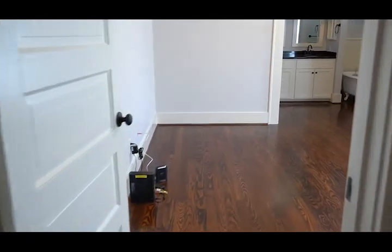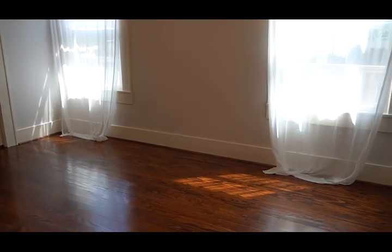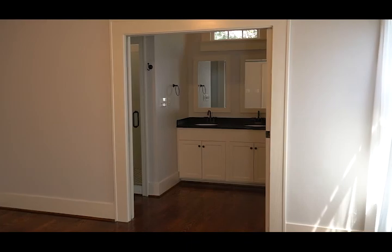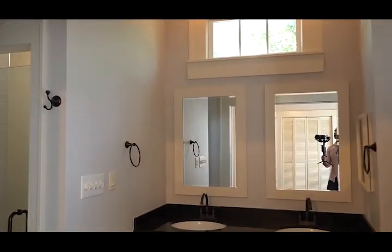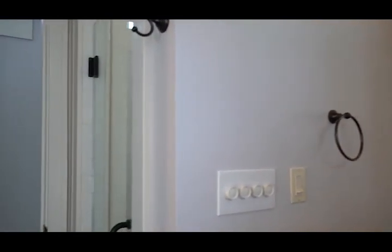Come here. So to the left is the kitchen and the dining room. If you go to the right, you'll find the master bedroom. It looks like about 18 by 14, and it has that nice light. It looks like Sherwin-Williams, that gray that I really like. It has a touch of blue that adds just a little bit of coolness to the house.